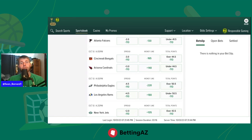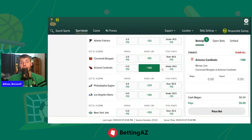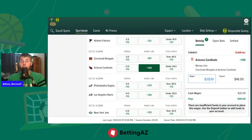Let's say you're a big believer in the Arizona Cardinals. I do like Josh Dobbs. I like the way that he's slinging the football around. You want to jump in on that money line there. You're going to click add it here, and as you can see, it slides right over to the bet slip. So if that's the wager you want to make, you simply type the amount that you want to bet. If you want to put $20 in, the payout is 48, and then you simply click the make wager button right here. It'd be right underneath this button, and that is how you place a wager.